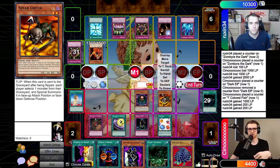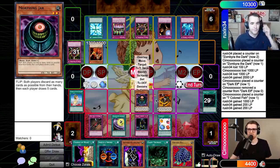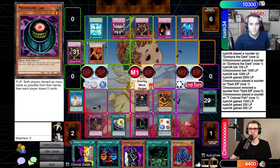as long as I had a Cyber Jar or something engraved, that's effectively like milling you for 10, because the Cyber Jar did it once already. Spear Cretin gets it back. We go for another 10 and just keep going. Yeah, so that combo with Cyber Jar was crazy. Right, so that's where I was thinking there is a bit of a mill strat here.